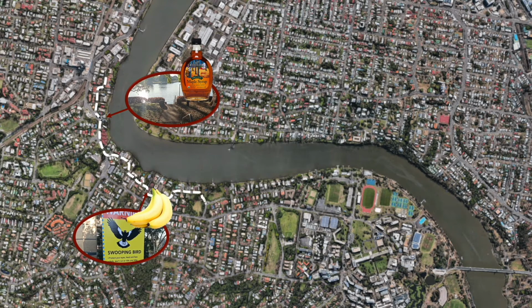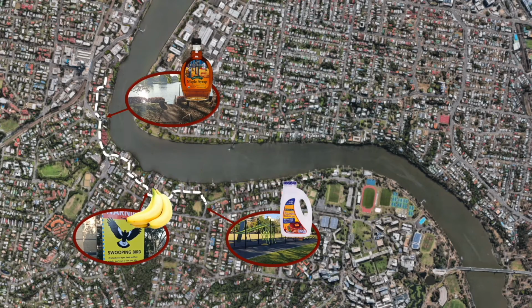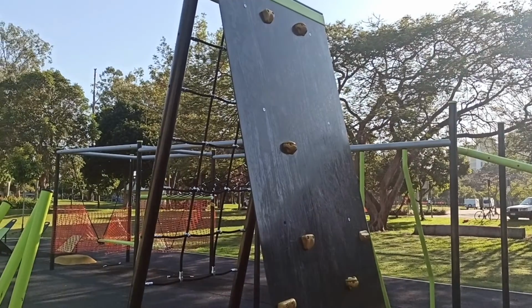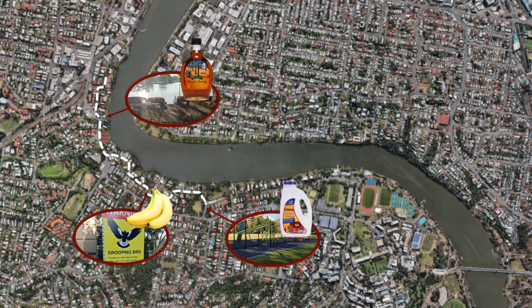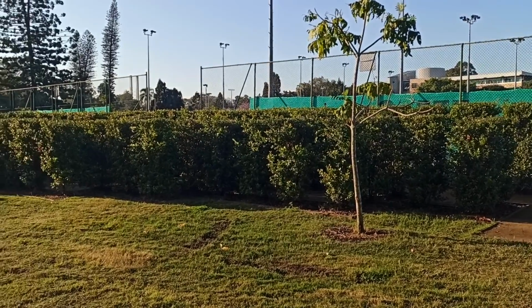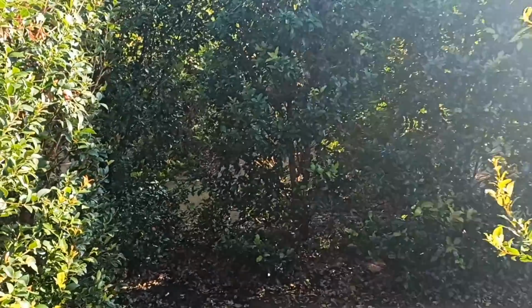My third location is this parkour gym, where I want to place a pancake mix bottle. So I'll imagine that a pancake mix bottle has grown really buff arms and is swinging around on the equipment. My final location is this hedge maze on campus, where I want to remember to get blueberries. I'll imagine that the maze is some kind of trap out of Indiana Jones, where a giant blueberry rolls along inside the maze, threatening to squish anybody who goes inside.